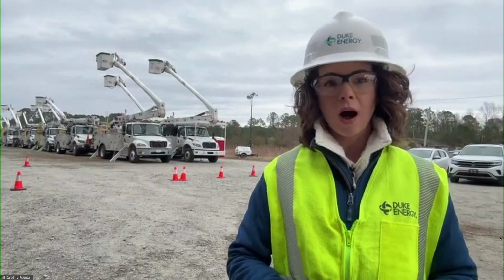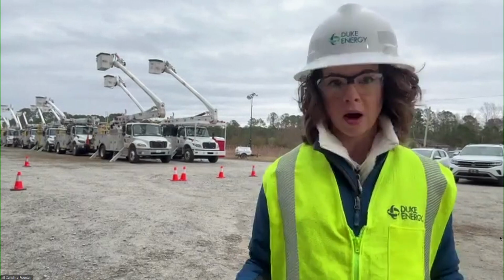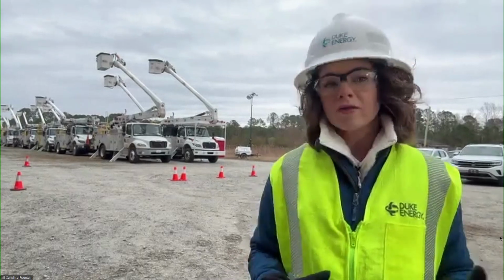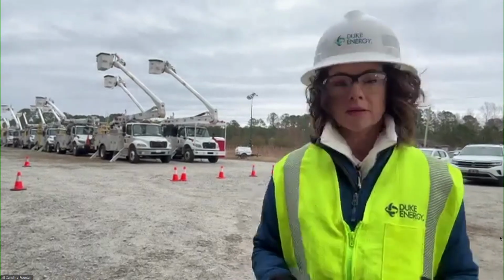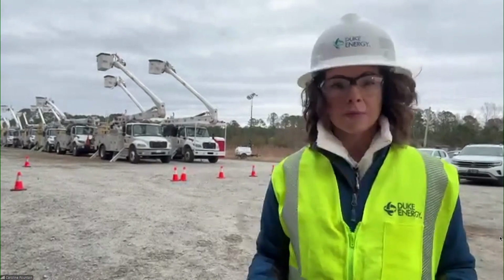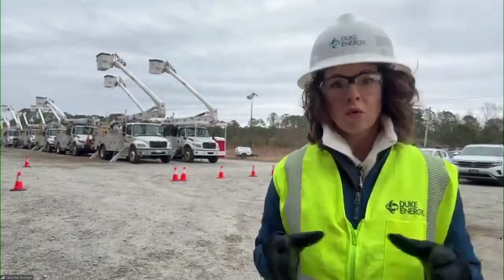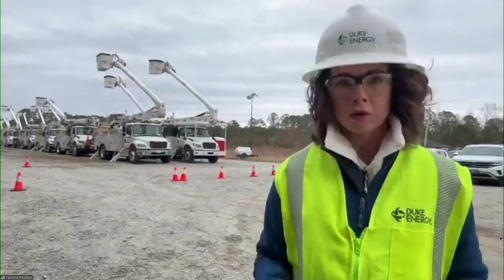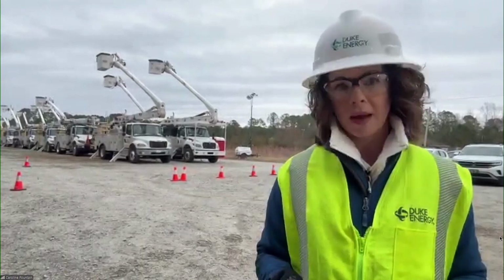Of course. So obviously, we want to make sure that we get the power on as quickly and safely as possible. So when you see that there are high winds, we have to make sure that our crews are safe when they're going out in the field. So if there's high winds, obviously, you see the buckets right here behind me. They're unable to go up in the buckets if the high winds are still occurring. So we do wait for a while until it is safe to get out in the field. And then our crews are strategic in getting out in the field as quickly as possible and restoring that power.